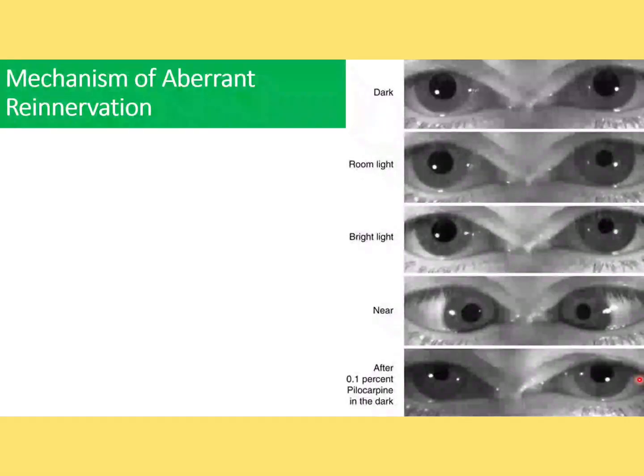So this is why it is called a tonic response. The constriction during near focus is typically slow and sustained, which is referred to as a tonic response. That is why it is known as a tonic pupil. This slow, prolonged constriction contrasts with the quick reflexive response seen in a healthy eye.